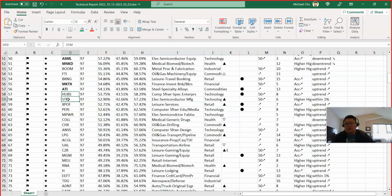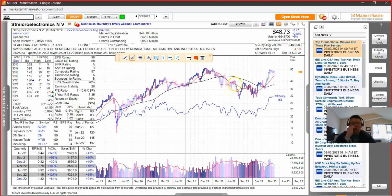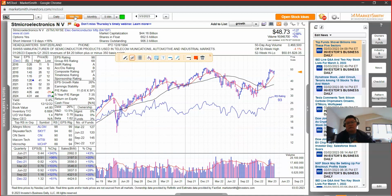STM. So this one, I don't know if it got hit by the Tesla news. Let me see. Slightly, but I don't think they got directly impacted though. I'm not sure. Yeah, that day it really got hit hard. I think they might have. I'm not sure. Yeah, really consistent. Look at those numbers.